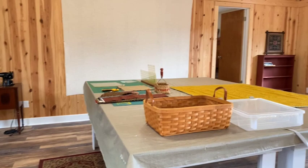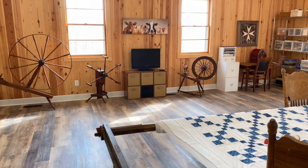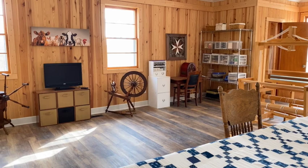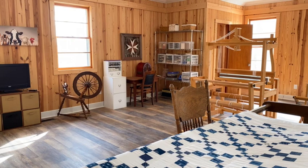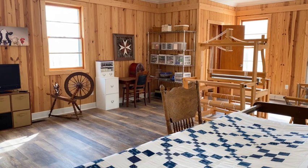I'm trying to set up an area over there for spinning. I'm hoping to bring in a rug and some comfortable chairs to sit and spin. I have some general craft stuff over there in that corner that I didn't know what else to do with when we were moving houses. I'd kind of like to have them back up north, but at this point, they're going to stay here until we get some more space figured out up there. I used to do rubber stamping and scrapbooking, and I used to sell both Stampin' Up! and Close to My Heart, and so it's the remnants from that era of my life.